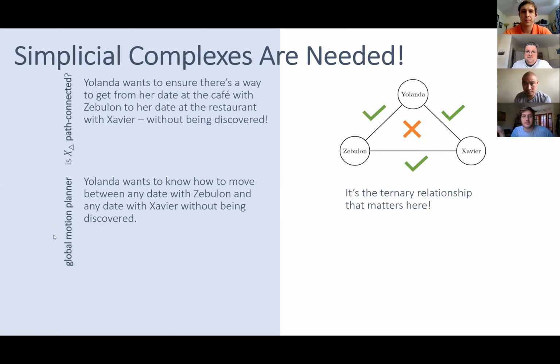Yolanda just can't do it automatically. She has to be smart. It matters where these various dates are happening. So, the first question is really a question about path connectedness of the configuration space. The second one is about contractibility of the configuration space. And yeah, you're absolutely right, Doug.